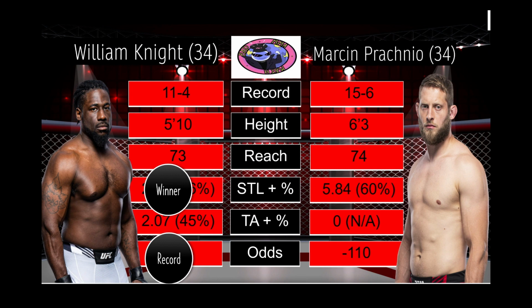Right, to call this a tactical fight would be extremely generous. To call this a shit fight would be factual. The whole first round was Prachnio kicking at range, working the legs, throwing the occasional head kick. He really had no incentive to do anything else, and it was clearly frustrating Knight early on. He was peppering the fight with leg kicks, and they seemed pretty insignificant at the time. As I'm about to go into, they really built up and caused a problem for Knight later on.